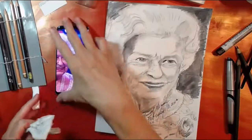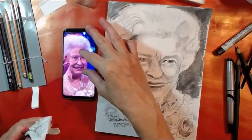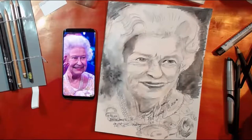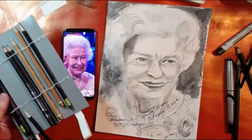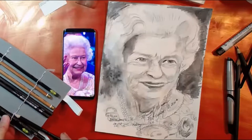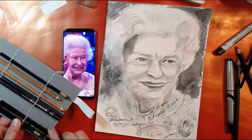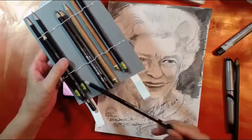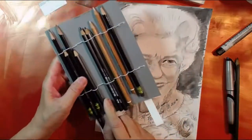That's how I sketch. And you know what? I have a lot to learn yet. I just keep sketching. I keep having fun with it. Let's put my pencils away. This is Ticonderoga. This is my 2B.